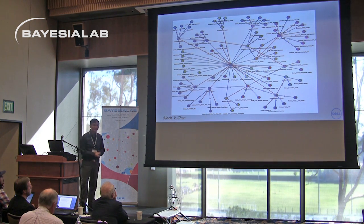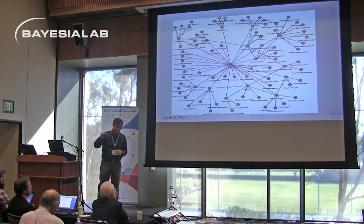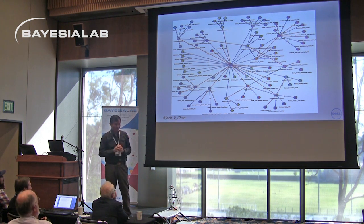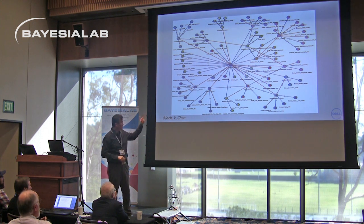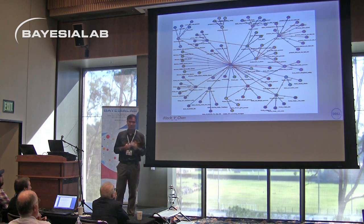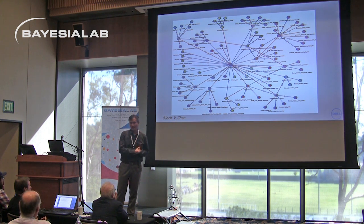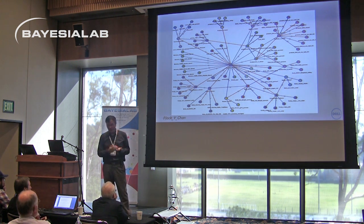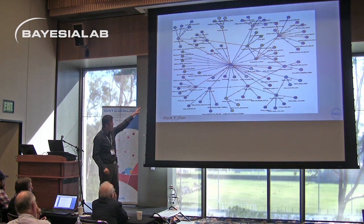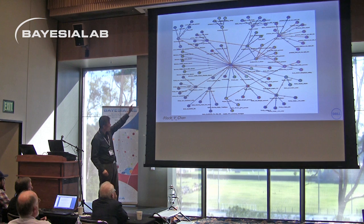So the tool we use, actually, the project goes through many different stages. Right now, we're in stage 4. We introduced Bayesian network in the first and second stage, and then we moved forward and used other tools like SAS and R. In the center is the target variable, which is their revenue, and we try to build up different nodes, not 10 variables, to explain their revenue.